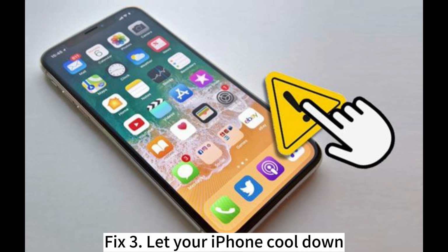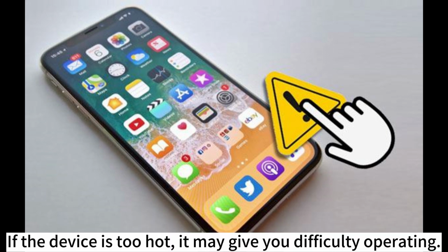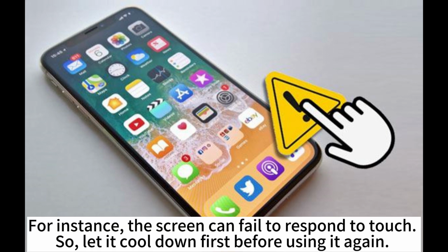Fix 3. Let your iPhone cool down. If the device is too hot, it may give you difficulty operating. For instance, the screen can fail to respond to touch, so let it cool down first before using it again.